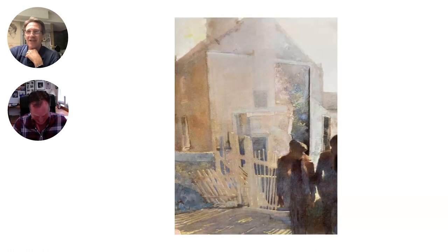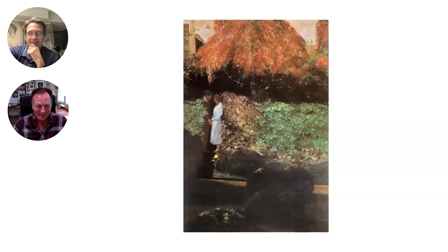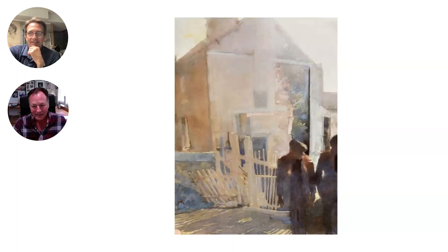I got a picture of it coming up. Not the painting, but the studio. Oh, okay. Yeah. These are at the Easton House, and the prior one was my older brother and my father modeling for that. And that's my older brother. I have that painting. It's a great piece. Yeah, I like it. There's something about it, kind of spooky.